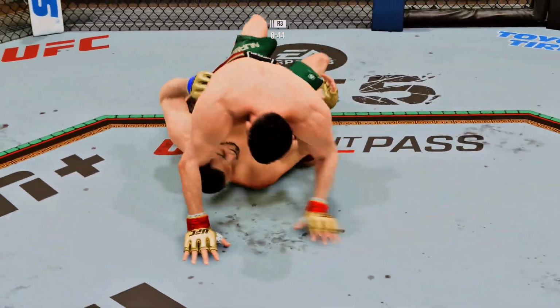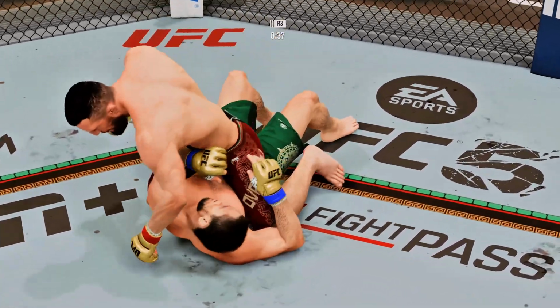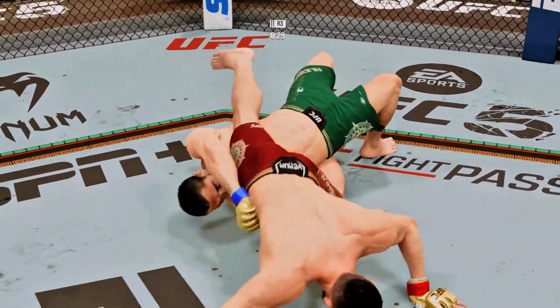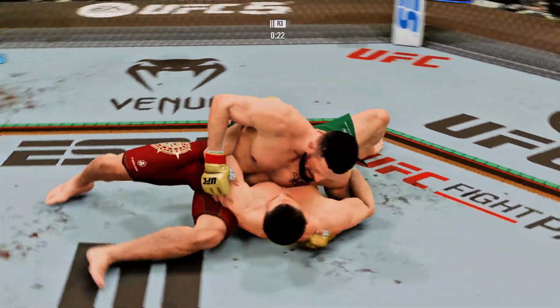Nurmagomedov's now dealing with a cheek cut. Using a lot of good movement. Come on, let's go. Let's get busy. We got 30 seconds left in this round. That was nice. All right, right into side control here, DC.